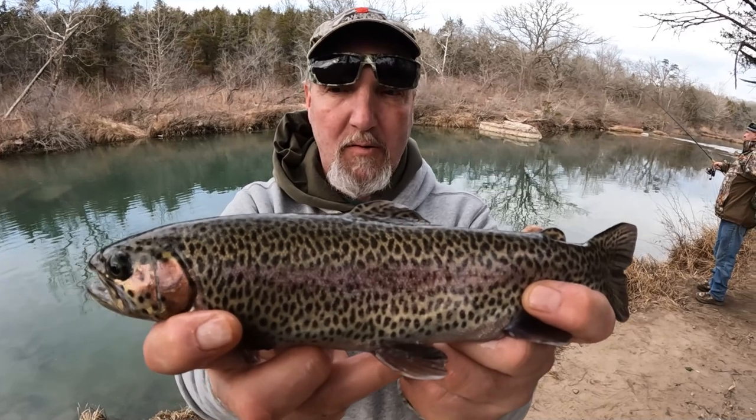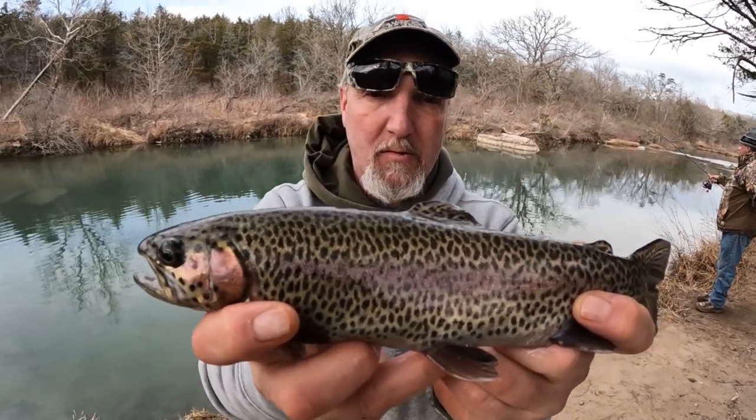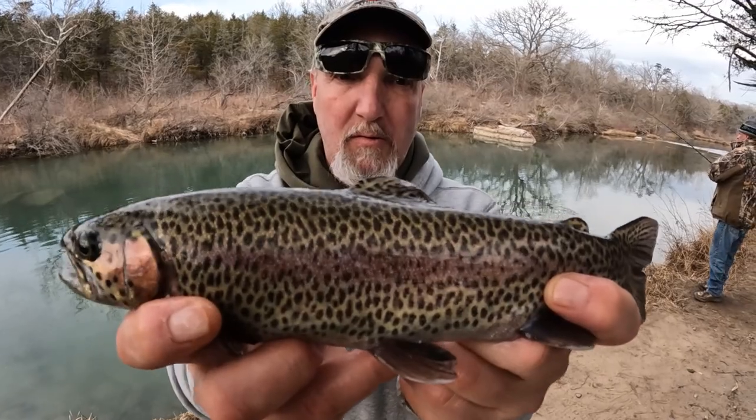All right, so this is about the average fish we've been catching today. Really nice fish, good looking colors. And he's gonna go back so you guys can catch him.